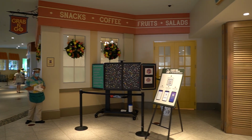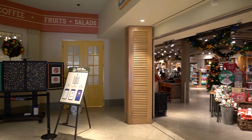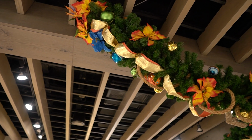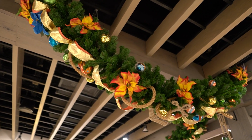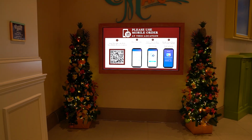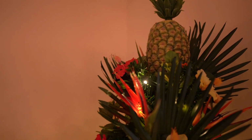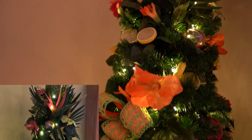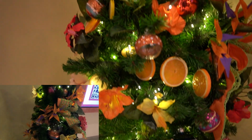The pineapples are pretty too. And then each area had its own separate style of decorations. The garland in the store had all this cool nautical rope. The food court, our favorite, Centertown Market, had this really cool fruit tree, which is fine. I think Caribbean has one of the most relaxing lobbies.